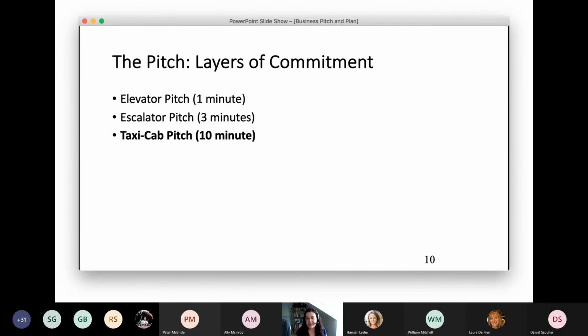Then after that, you might end up having a much longer conversation, which I like to call the commuter train pitch, or also the plane pitch. So imagine you're on an airplane, you're stuck with someone, on a journey from, let's say, Scotland to Amsterdam. Let's have that quick conversation. And so those are the different types of pitches. Each one has different skills, different context.